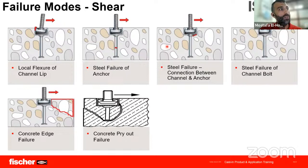So also here there are the same two categories. You have the category related to the steel or the geometry of the casting channel. Either the failure can happen on the lip or the anchor, or in the body of the casting channel itself, or as shear force in the T-bolt. This is possible. Or, like a post-installed anchor, you can have a failure at the edge when the casting channel is close to the edge, or pryout can happen, where the part behind the casting channel can break off from the concrete.